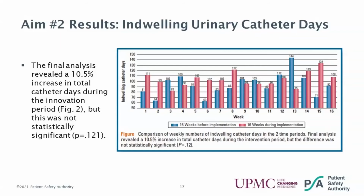Obviously, with these urinary catheters, as I'm sure a lot of you are familiar, one of the biggest goals, not only to decrease infection, is also to decrease the amount of time that these catheters are in there. First off, we don't want them in there. Second off, the longer that they're in there, the higher chance you have for infection. So it really was a goal to get those down.